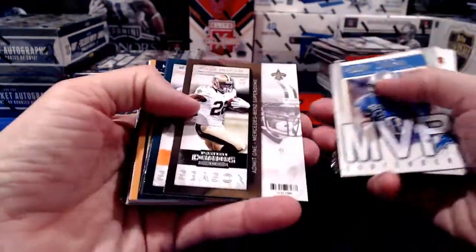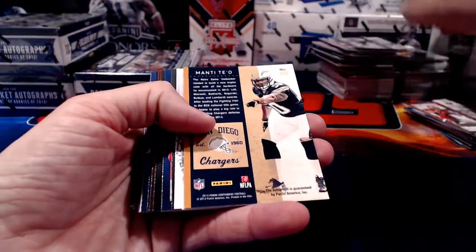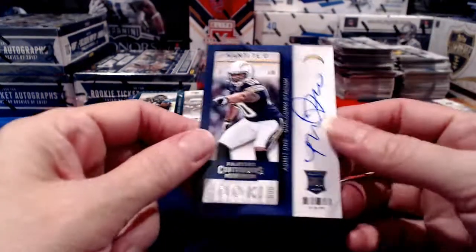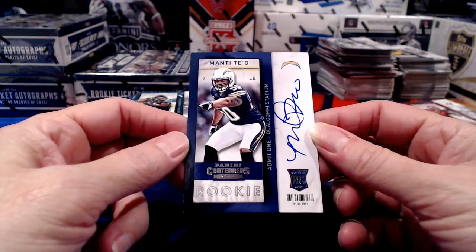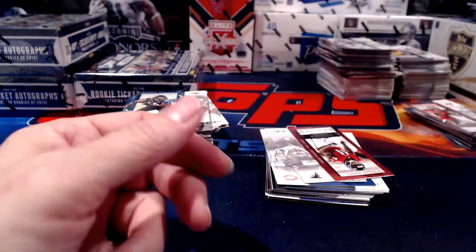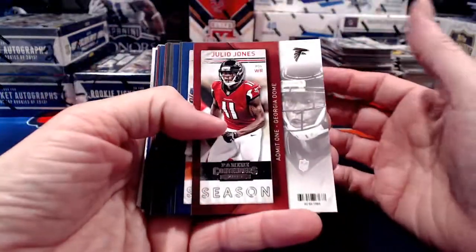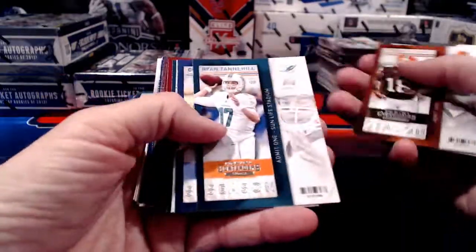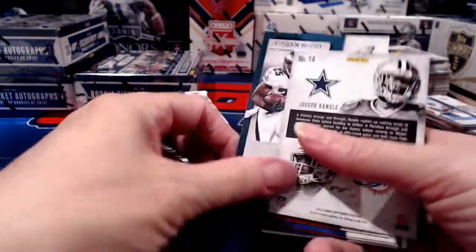MVP contenders, Calvin Johnson. That was a nice little Calvin Johnson rookie we pulled earlier tonight out of that 2007 Upper Deck. Oh, how about a little Manti Te'o for the Chargers, on-card auto. Chargers also with several hits tonight so far. Another one of our round numbers inserts.